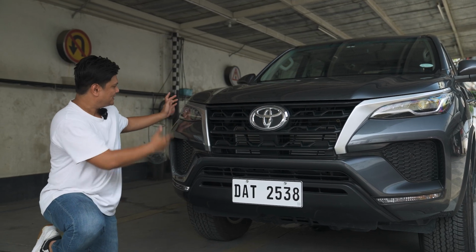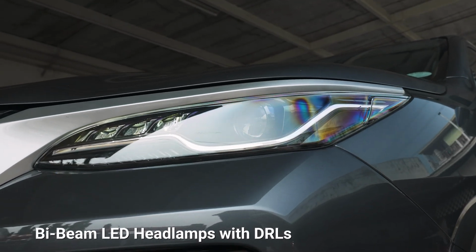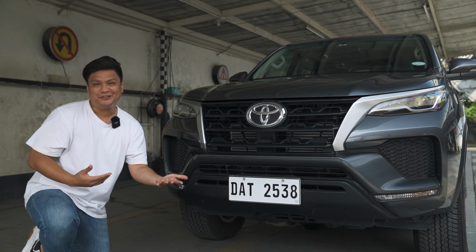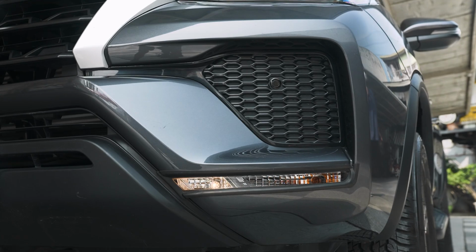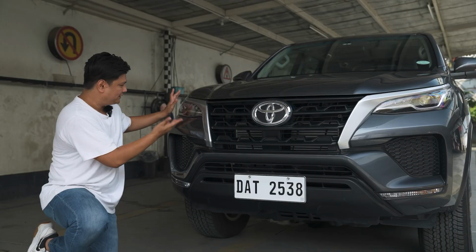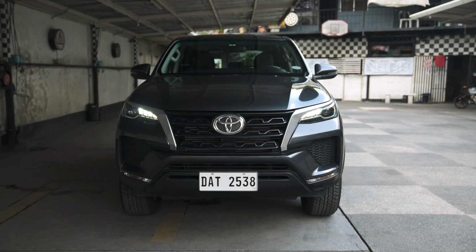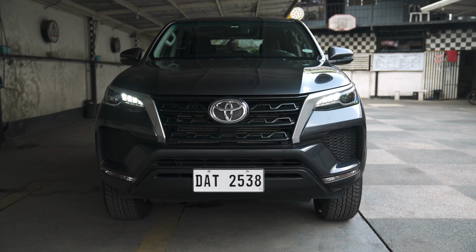And take a look at this. You got this bi-beam technology LED headlamps from Toyota. You know you got a good thing going if you got LED headlamps on an entry-level SUV. The only weak part would have to be these thin fog lamps at the bottom. But again, because of these headlamps, shouldn't be any problems. Now you got these daytime running lamps as well, enclosed in the housing for the edge projector headlamps.